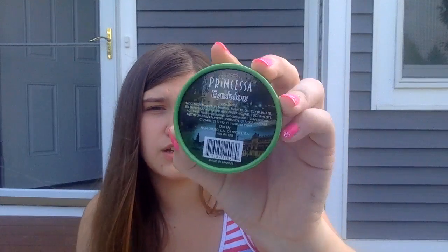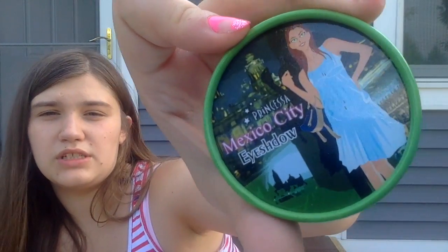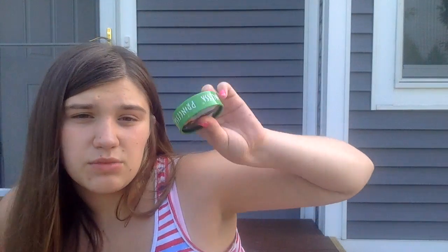And so on the back, it just has the Princesa eyeshadow, and then it has the ingredients. And on the front, it's just really cool. Each one has a different sort of person in the background, obviously because they're different cities. So I thought that was really fascinating.